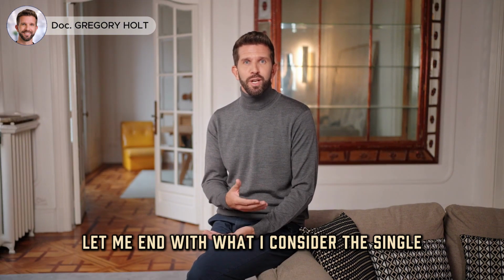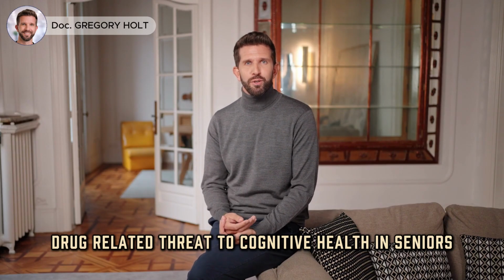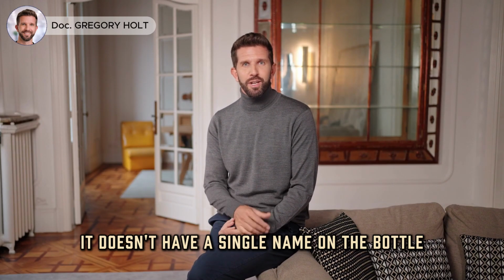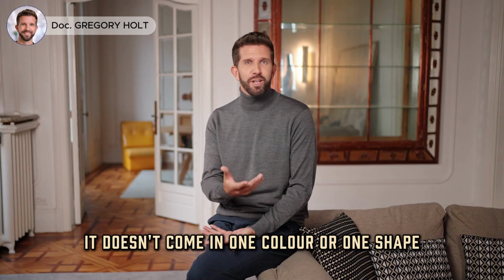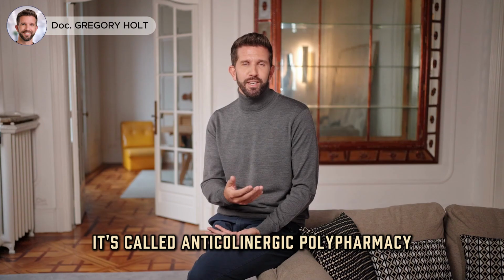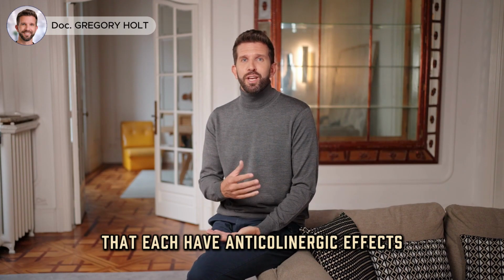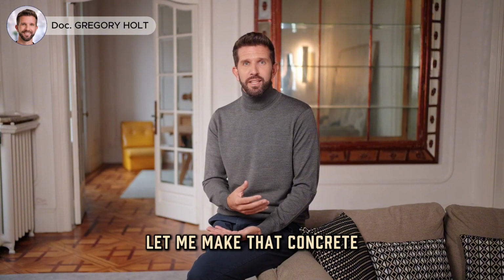Let me end with what I consider the single most dangerous, most overlooked drug-related threat to cognitive health in seniors. It doesn't have a single name on the bottle. It doesn't come in one color or one shape. It's called anticholinergic polypharmacy. And it means this: taking multiple medications at the same time that each have anticholinergic effects. Let me make that concrete.